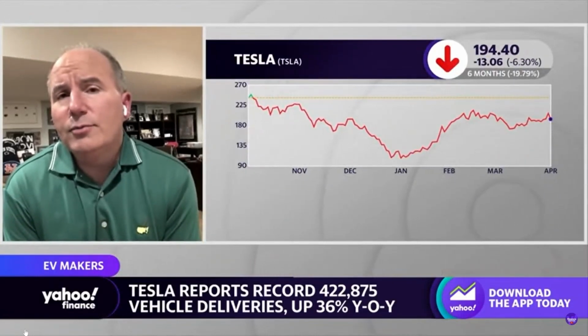Now, with that said, they're held to a higher standard and they need to continue to produce. But I still think we're in the early innings of this green tidal wave playing out, a $5 trillion market in terms of EVs.